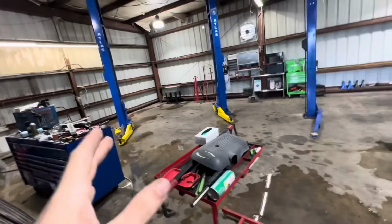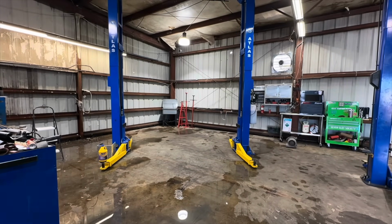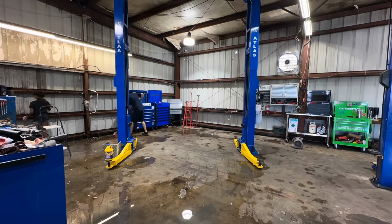So bear with me for a minute. I'm gonna put you guys over here, and we're gonna go into super high speed, lightning fast motion, and we're gonna get some of this congestion out of the way, clean the floors out some, and we're gonna get that truck in the shop lickety split. So stay tuned, because this is gonna be a very good video.